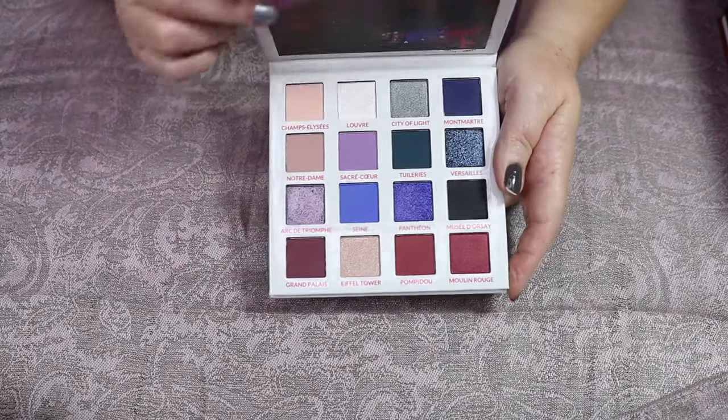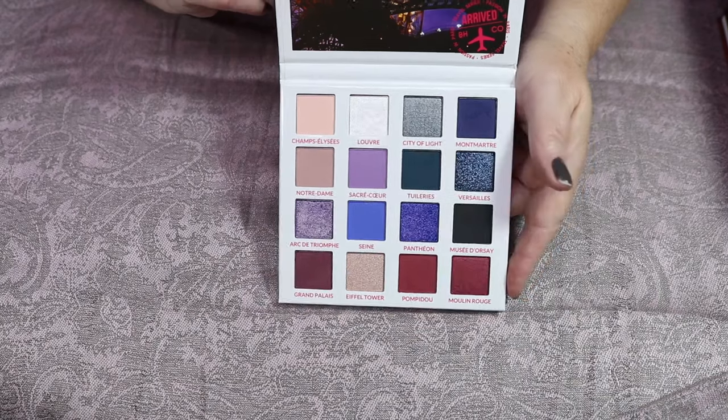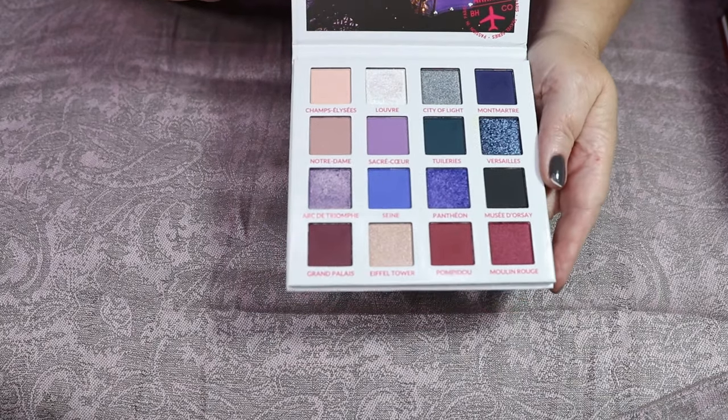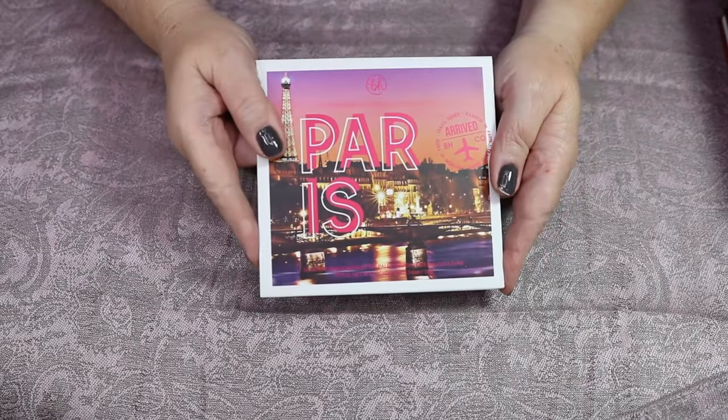Passion in Paris. This is a very pretty color story, and it kind of reminds me of the Blueberry Muffin palette. But I do like the shades in this one, and so I think I will keep that one.